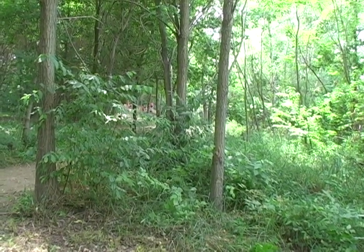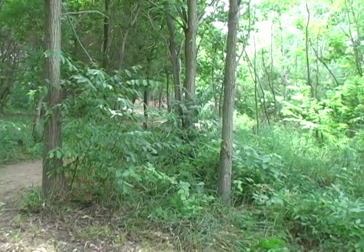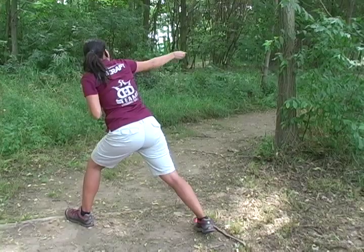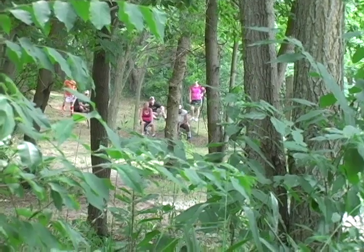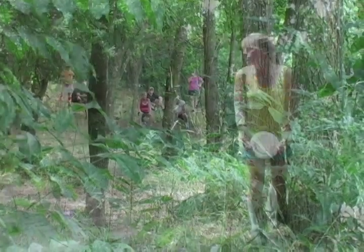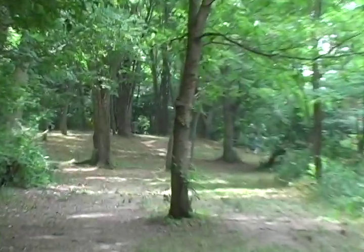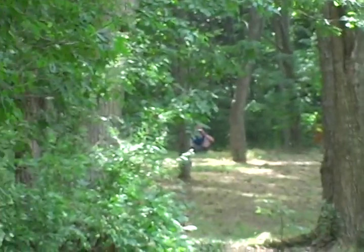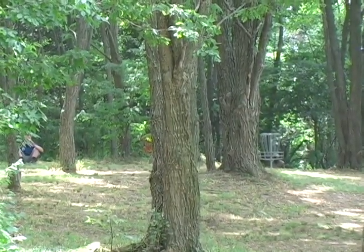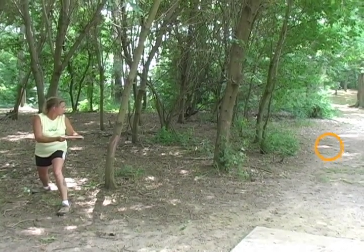There it is. Good shot. Good shot, Liz. Nice shot. We're finally up to the tee area on number 5. And the fairway here is better than the woods, but not by much. A few feet one way or another makes a big difference here. We missed Molly's throw, which caught an early tree.